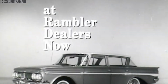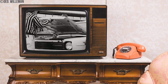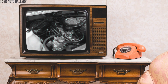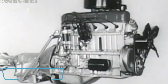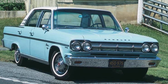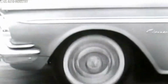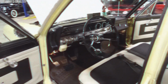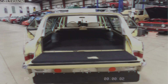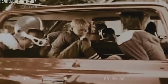Under its hood, the Classic offered a variety of engine choices, including a straight-six or a V8, catering to diverse preferences. The 270 horsepower V8 variant, in particular, delivered impressive performance, facilitating spirited driving experiences. Inside, the Rambler Classic boasted comfortable seating and a generously spacious cabin, designed with practicality in mind, catering to the needs of families and daily commuters alike.